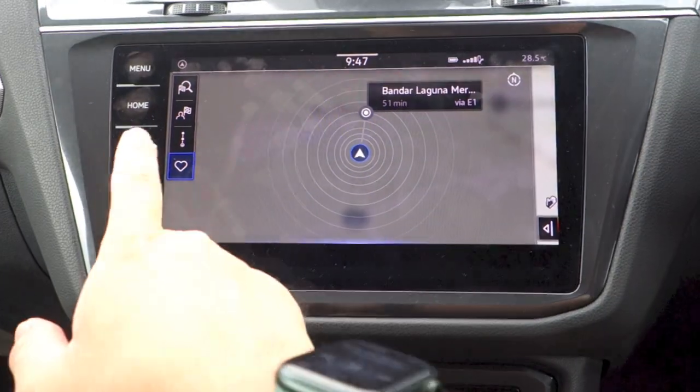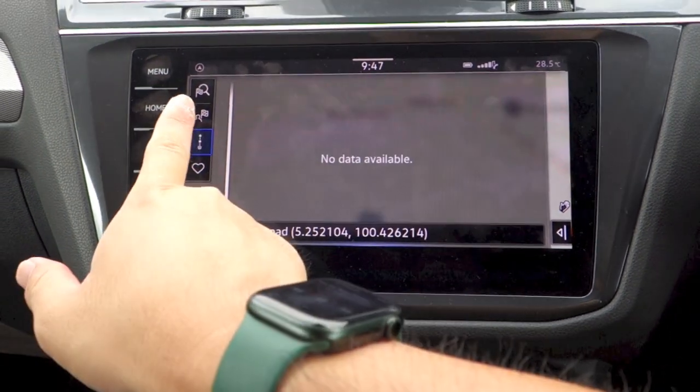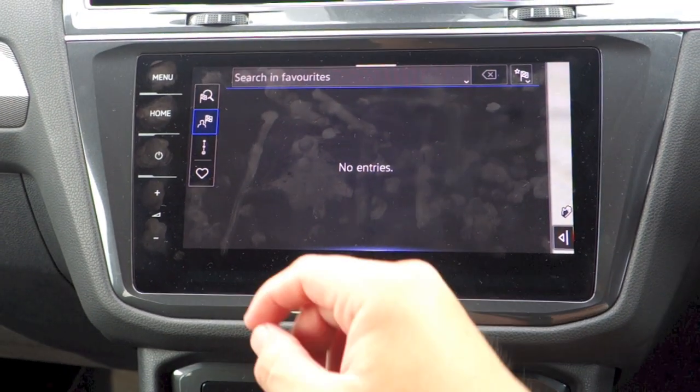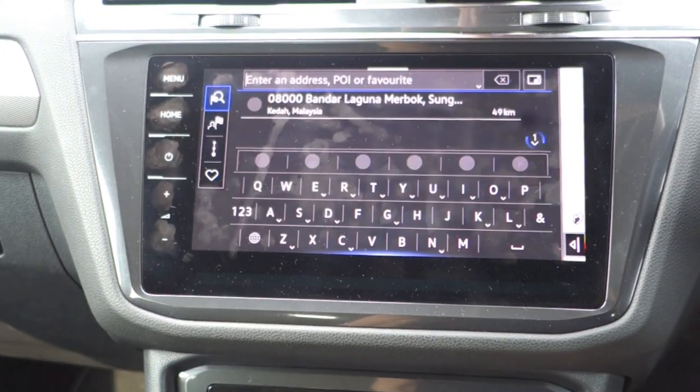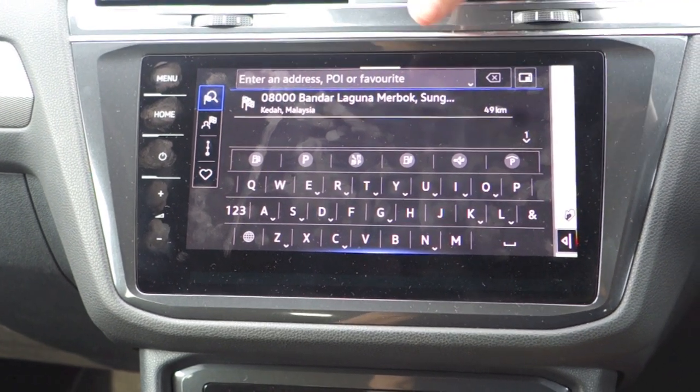favorite destinations. Here we have your navigation guidance instructions, if available. Right here, your navigation entries. And right above, you can search for a destination via address, points of interest, or favorites.